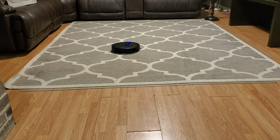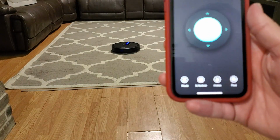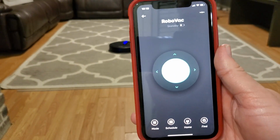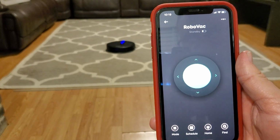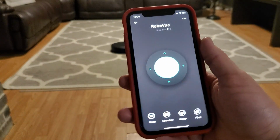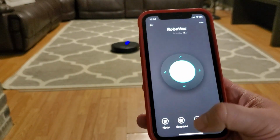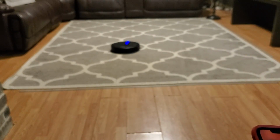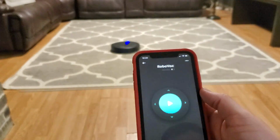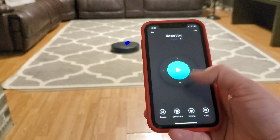All right, so a little bit extra, I'll go ahead and talk about the app. So the app will allow you to control your RoboVac. So here we go, we have our app. And you can see here it has a control set up on it just similar to the actual control. Of course, let me adjust the lighting now. Too much light. There, that might help a little bit. All right, now you can see. So it's a simulation of the actual controller.